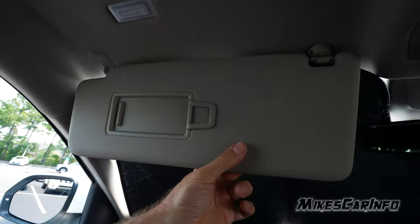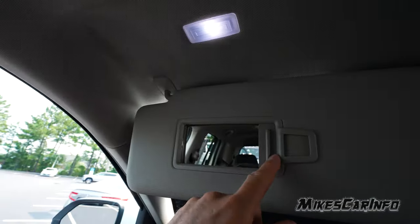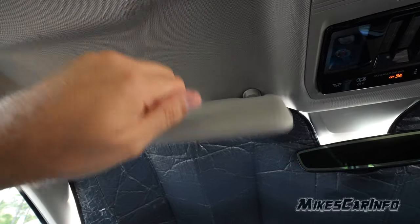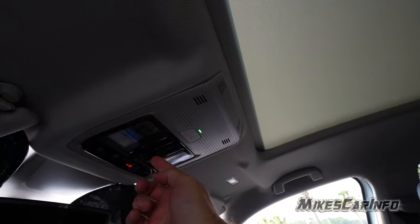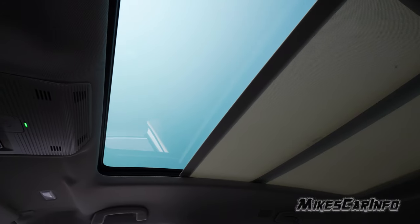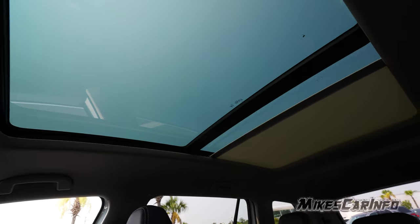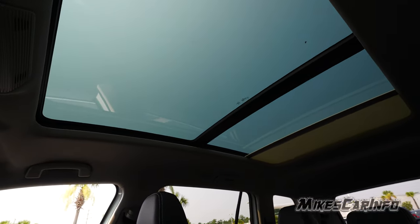The visor has a vinyl material that matches the color of the cloth headliner. It has a little light and a mirror, and a little clip. It also extends out. Okay, so the sunroof. It does have the panoramic sunroof, huge, but it doesn't block 100% of the light. It allows some light to come in at all times. So go ahead and take this right slider here, slide it back like so. And we can slide the shade back. Looks like a huge sunroof.